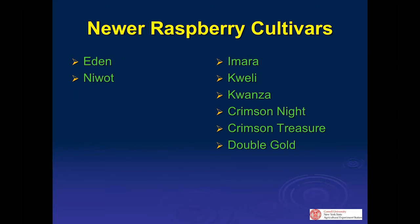So some of the newer varieties, Eden is a variety out of Nova Scotia, and Niwot, I mentioned, is marketed as a primocane fruiting black raspberry, and we'll get into that. And then on the primocane side, and this is what we're seeing, most of the development has been on the primocane side because that's where the commercial market has gone. Imara, Kweli, and Kwanzaa out of the Netherlands have been around actually for quite some time. I first saw Imara nearly 10 years ago in 2012 in a European production site. So they've been around for a while, but they're really quite new to the US market. And then my newer varieties, Crimson Night, Crimson Treasure, and Double Gold. I'll show you these and talk about them a little bit.